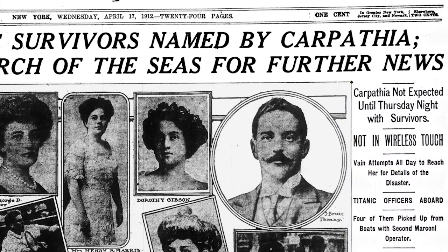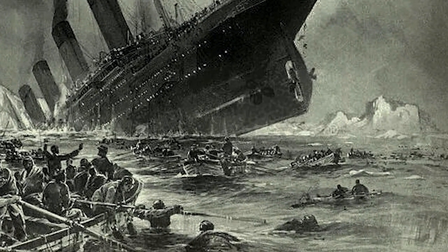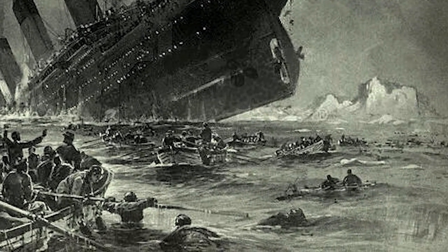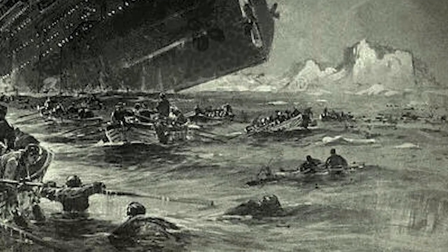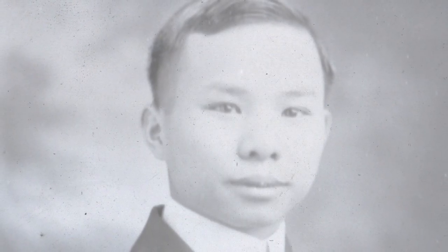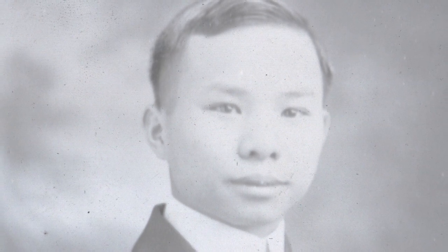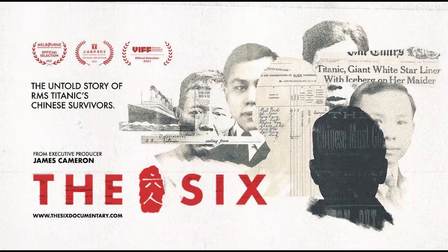One story that is true is one of the 6, Fang Lang, lashed himself to a floating door to save himself from drowning. Director James Cameron heard the story. He decided that's how Rose was going to survive in his movie, The Titanic. Li Bing eventually immigrated to Canada and made his way to Galt, where his uncle owned businesses and Li Bing became the manager of the White Rose Cafe. In 2021, there was a documentary made of the surviving Chinese sailors called The 6.